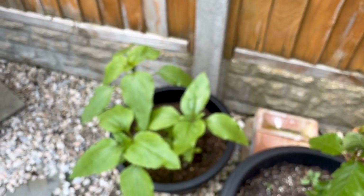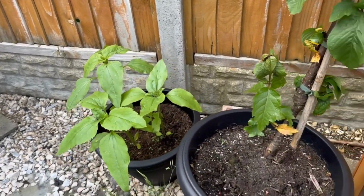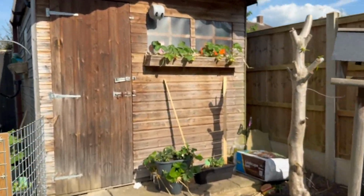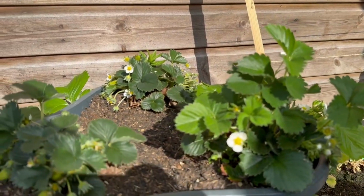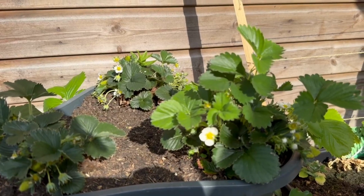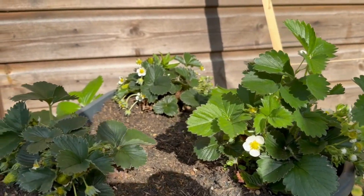The sunflowers over here are doing much better than the ones that are smothered by the potatoes, so I will have some sunflowers this year. Now over to this corner. If you remember, my strawberries that are on this top layer were very hardy and didn't look like they were going to do very well, but they have so many strawberries on them, and they've actually started to grow upwards now and look a lot healthier.